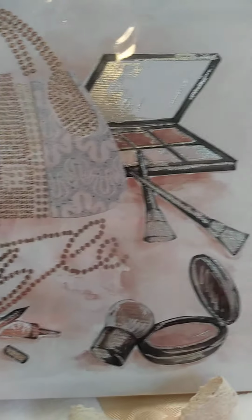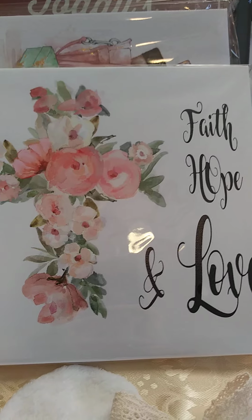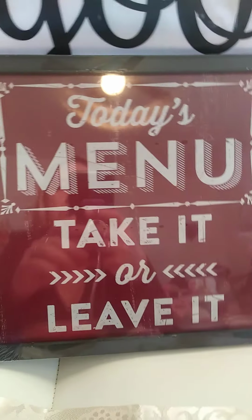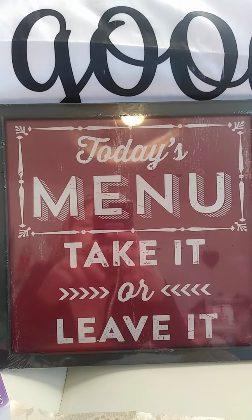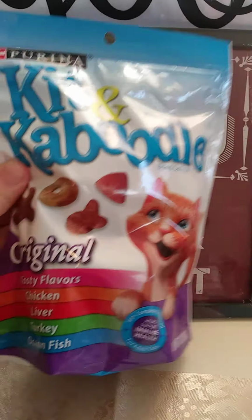Well, actually yesterday. Okay, so these are so cute. Faith, Hope, and Love, which I love that. And then this is so pretty. Oh my God, this is so pretty. It still has the plastic on it, so, you know, I think it's coming in a little shiny. And then I saw this recently too. Today's menu, take it or leave it, which I think would be perfect around here because everybody wants something different. And then this cat food. Yesterday. My cat likes this cat food.